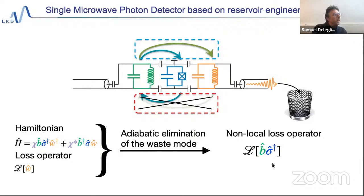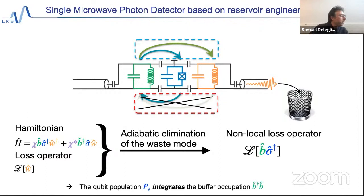It is non-local in the sense that you have essentially two operators, one for this buffer cavity and one for the qubit. So what this loss operator describes is the fact that if you have a photon inside this cavity, it is going to decay down, and at the same time, the qubit is going to be excited exponentially. So essentially what's going on is that the qubit population P_E integrates the buffer occupation.